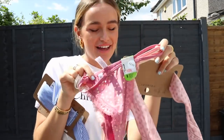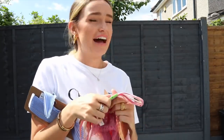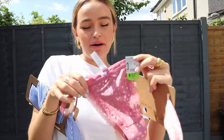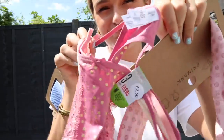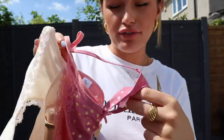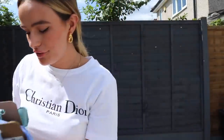I saw a tweet and it was like, I just want to go to Primark and get a 3-pack of thongs. Oh, and I agree. Literally. And these were £2.50. You get three very lovely, cute designs. These are pink with gold dots, pink and then nude. You can never have too many Primark thongs.